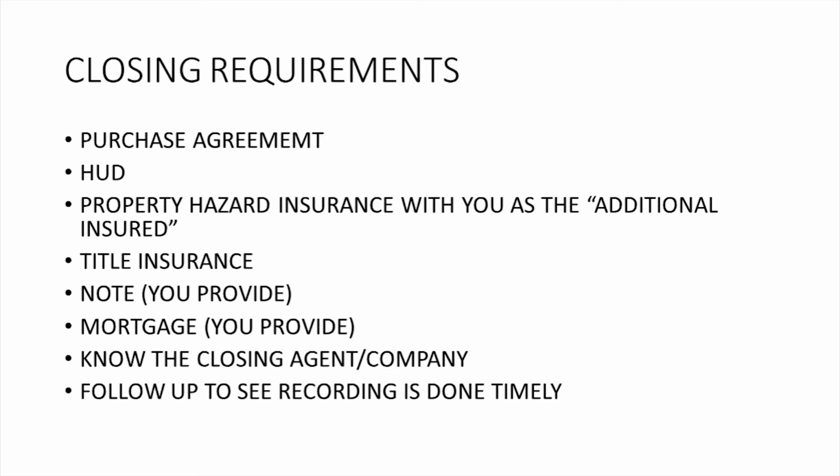Well, we did have a situation where another investor and I were working together, and we did a flip on a property. We purchased it and did the closing, and the title company recorded the title in the wrong county. And you would think that the county that was recorded in would automatically reject it and send it back since it was the wrong one, but that didn't occur. When we got the property rehabbed and a contract on it, that's when we found out that it had not been recorded in the proper county.